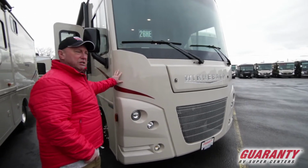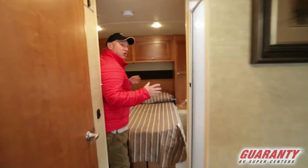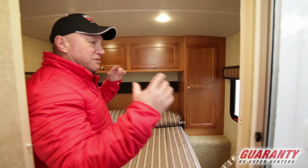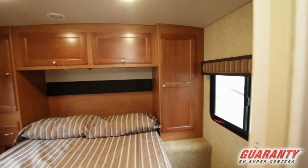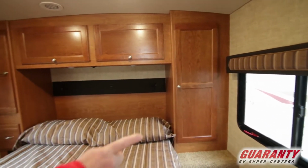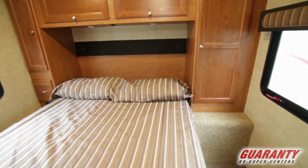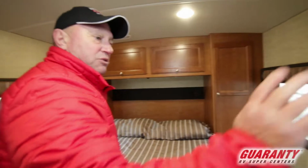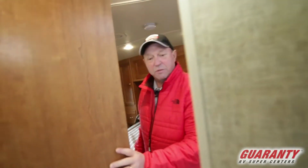Today it's my privilege to show you this 26HE 2018 Winnebago Sunstar. Let's go inside and take a look around. We're going to start back here in the bedroom. This is a short coach. For those of you looking for a nice short coach that's appointed well, that has lots of amenities like closet space, walk around bed, nice lighting, windows on both sides so that you get a nice flow of air going through here. You got a privacy door that slides across right here. Shower on your left side here, and here's your bathroom over on, that also becomes a privacy door.